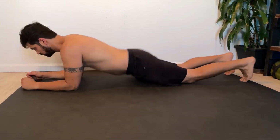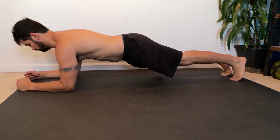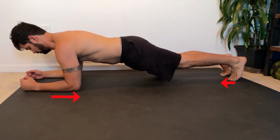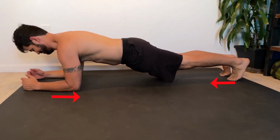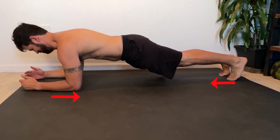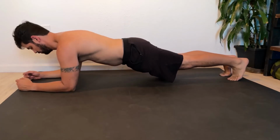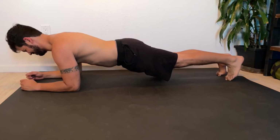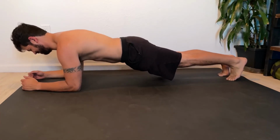While you're on your elbows and your toes, what you want to do is try to pull your elbows closer towards the midline, towards your stomach, and try to get your toes to point up towards your knees. And what this is going to do is basically contract every single muscle in the front of the body, which will then help engage that core even more.